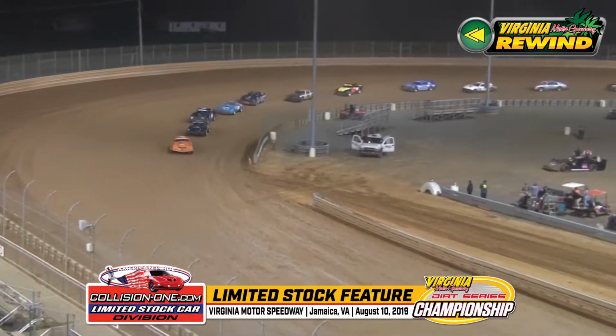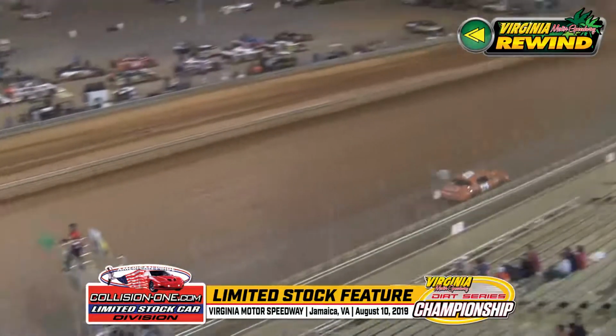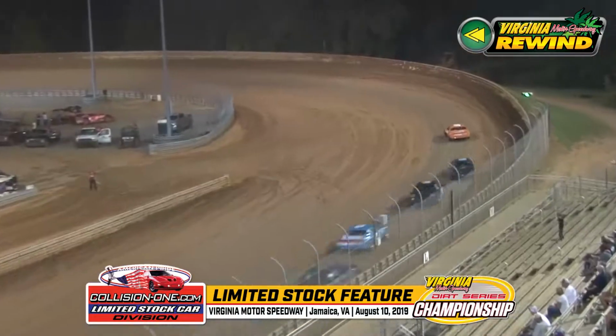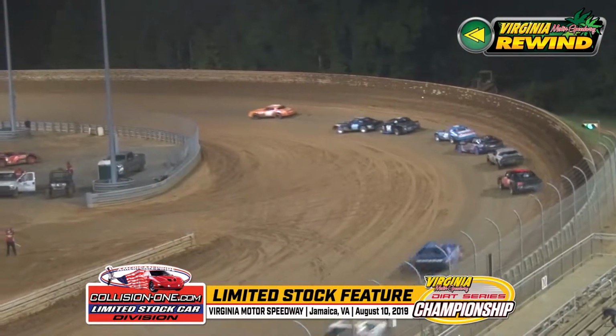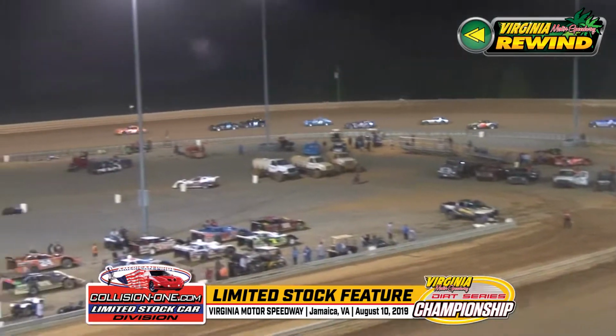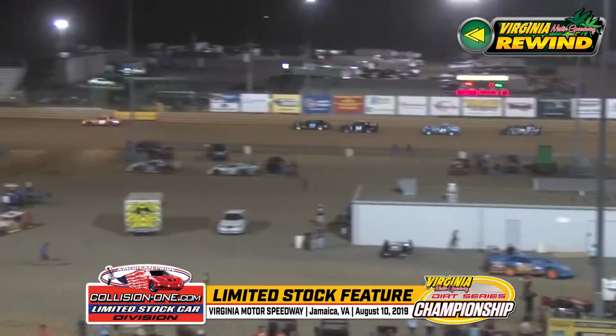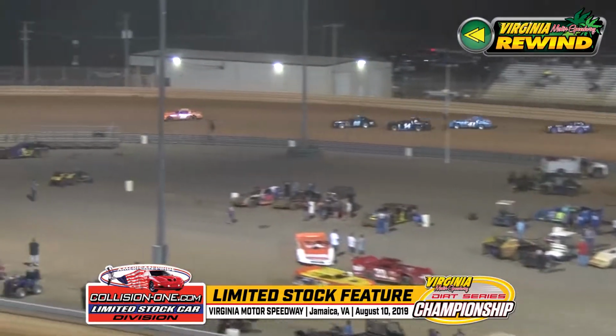Green flag back in the air. We are back racing here in the Collision 1 Limited Stocks. The field's going to fire down through turn number 1 and 2. Brandon Bowler applying all kinds of pressure to Chad Champion down the back into turn number 2. Down the back straightaway, Brandon Bowler right there looking to the inside of Champion.